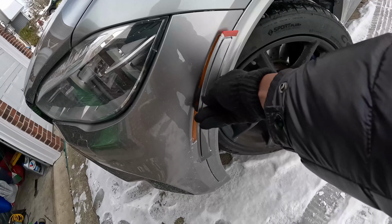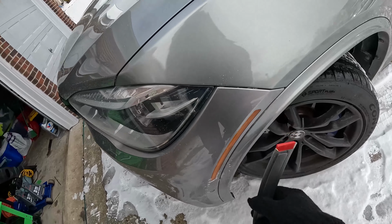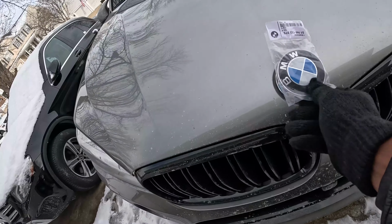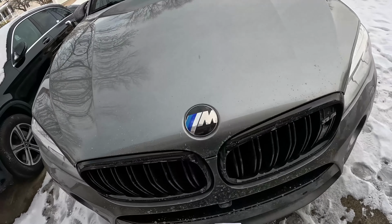So this goes right there. It's gonna sit flush like that. Oh my gosh, she looks good, bro. She looks very good. Ain't like the BMW logo that we're about to delete. Slap it right here. Slap it right here. Wow. It's just wow, man.